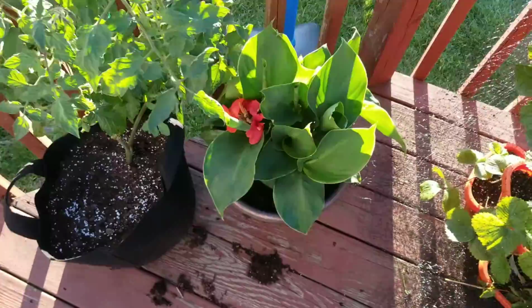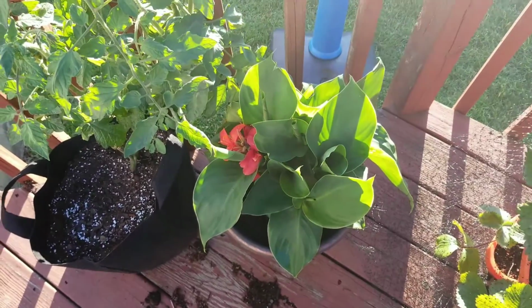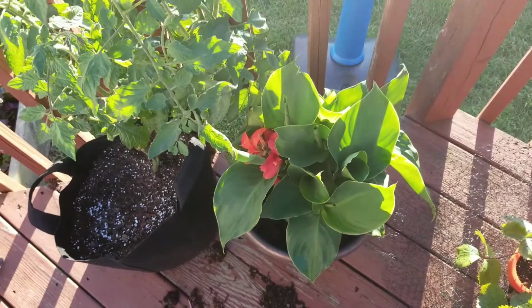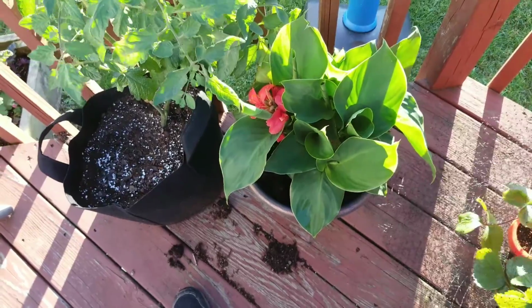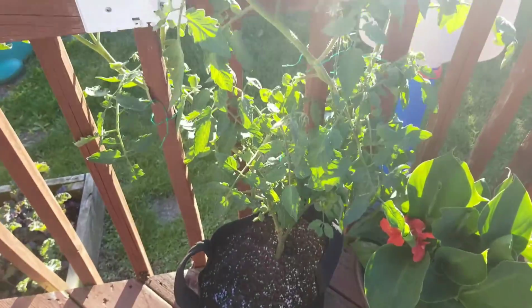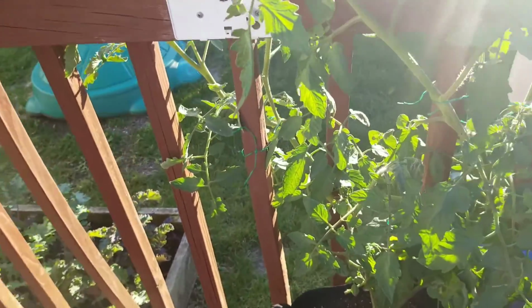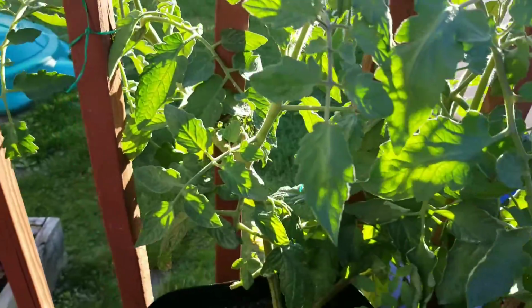Now this canna is kind of, I don't know what's going on with it. It's really compact down to the ground. I tried loosening up the roots, but it didn't seem to help very much. It's not going up very much, but we'll see what happens with that. That's another tomato I didn't have room for in the garden. This is a hillbilly.